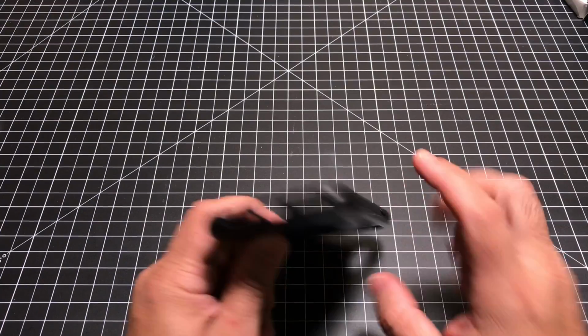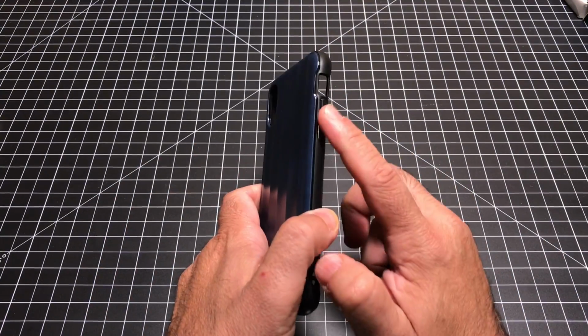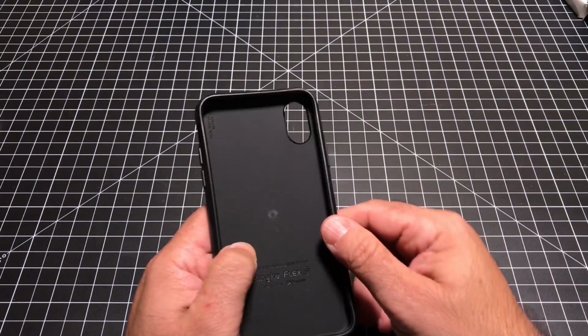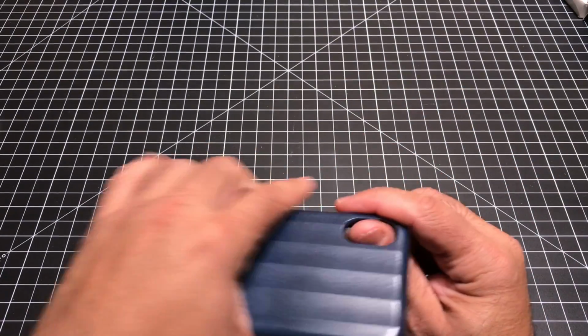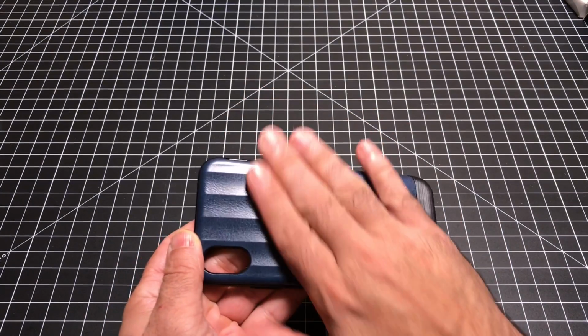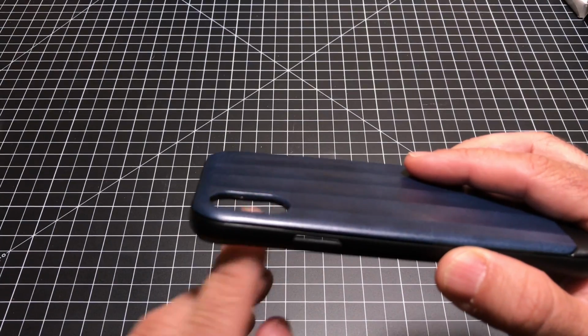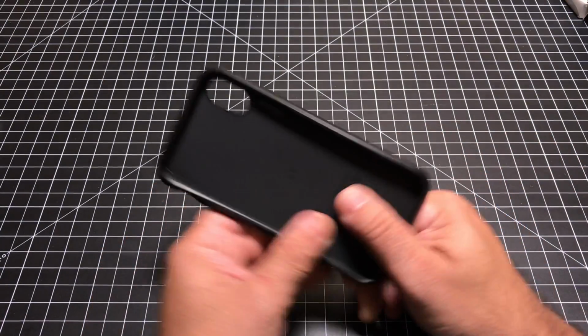Good, healthy cutouts on the bottom. In the back, everything looks good, and then you have the Ringke logo. The buttons are there and accessible. Volume rocker. And it feels really great. I don't know what kind of material this is, but it's definitely cool looking and feels great. Over here, you'll see the thickness by the camera, so you get some good thickness as well.